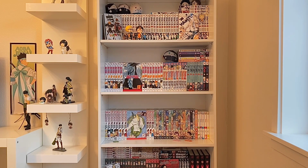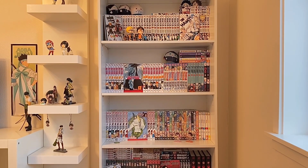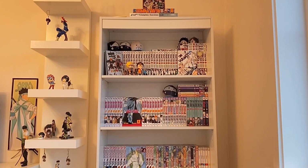Today I'm going to be doing a manga collection tour for the year of 2021. Before we get into the details of my actual manga collection, I thought I'd show you guys my shelf. Here's what my shelf looks like.